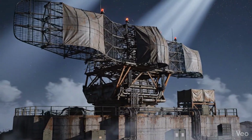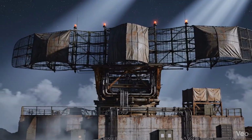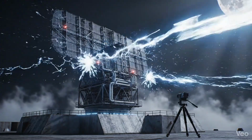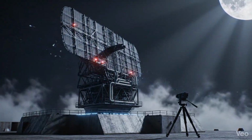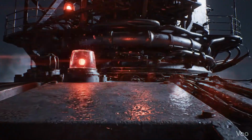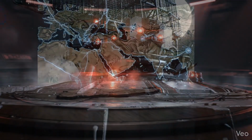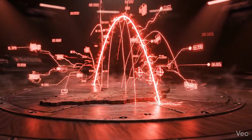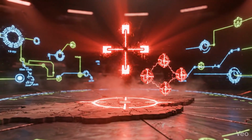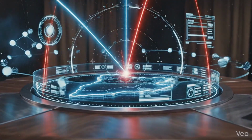This massive phased array antenna never moves, yet it sees everything across the horizon line. Pulsing with invisible energy, it scans thousands of miles of airspace in mere milliseconds. When a ballistic missile launches, the Green Pine instantly detects the thermal bloom from its engine. Advanced algorithms quickly calculate the terrifying parabolic flight path ahead. But knowing where the enemy is going is only half the battle. You still have to intercept it.